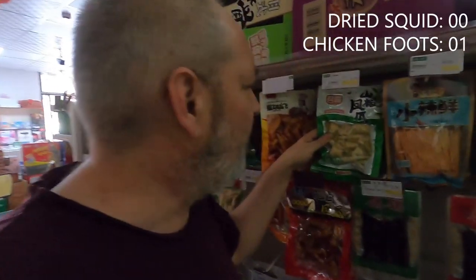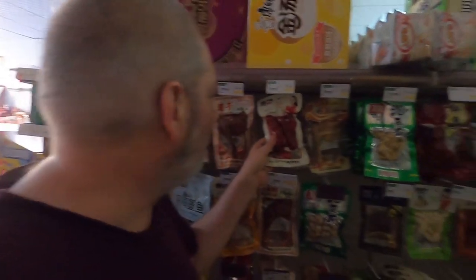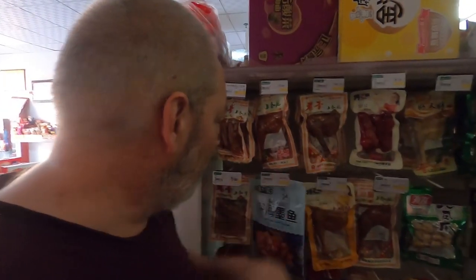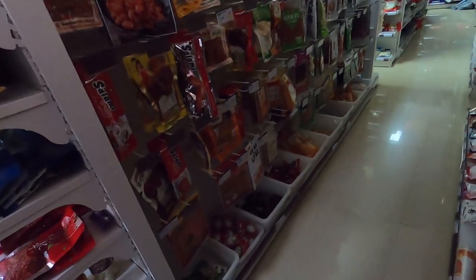Here they've got chicken feet, marinated chicken feet in a plastic pack in case you want to snack on some chicken feet. Some chicken wings. And oh, here you've even got some nice barbecued chicken wings in a plastic pack. Duck or chicken leg here. It's interesting to me because it's fairly extensive, a whole row of dried and salted meat available in plastic.